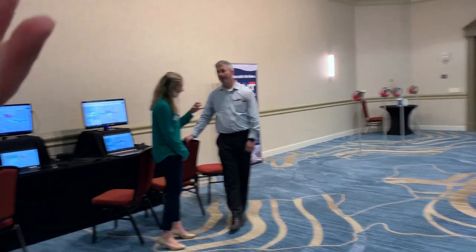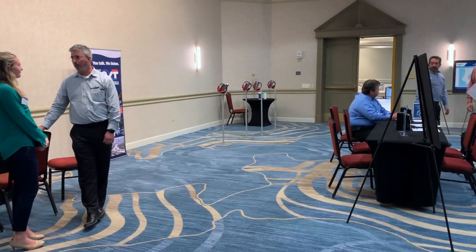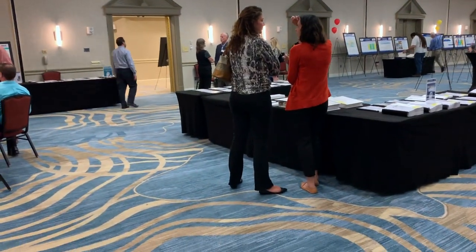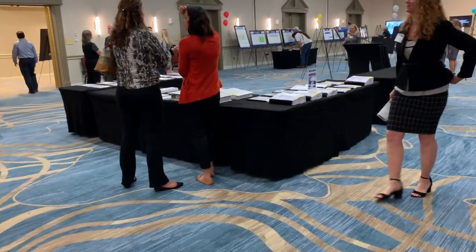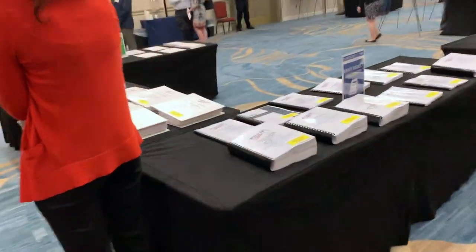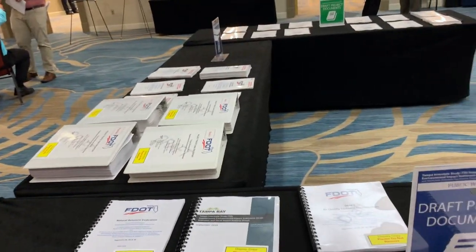So you'll be basically narrated audio for those flyover, fly-through videos. And then we have the draft documents that we've prepared so far that assess impacts from air quality to wetlands to contamination potential. So how many of these can I take? These are our display copy, but they will be posted on the website.